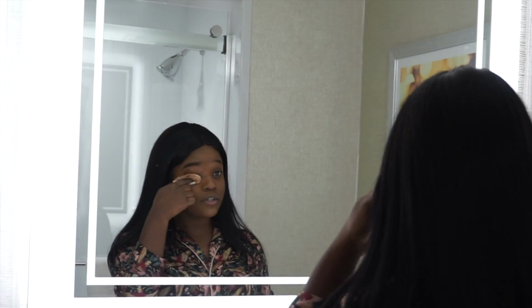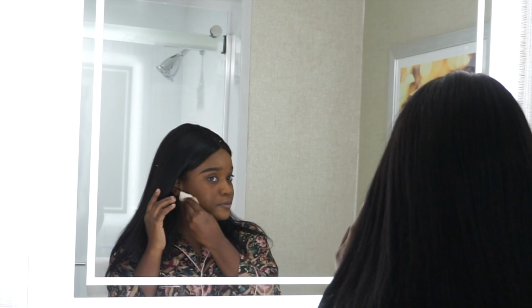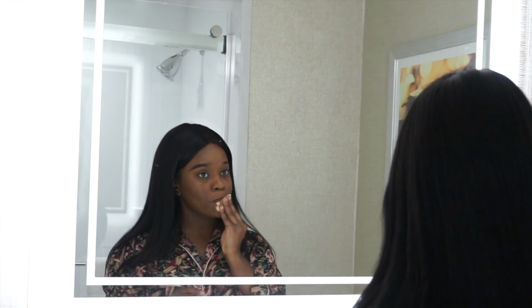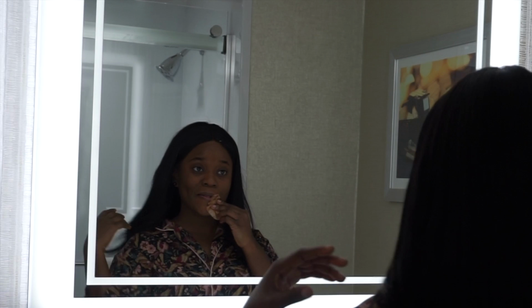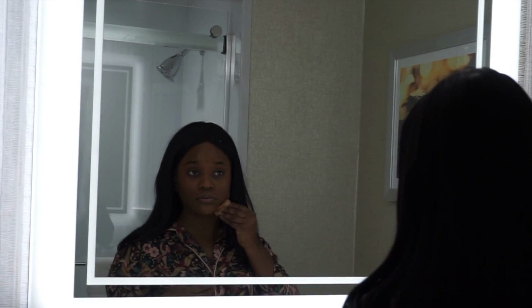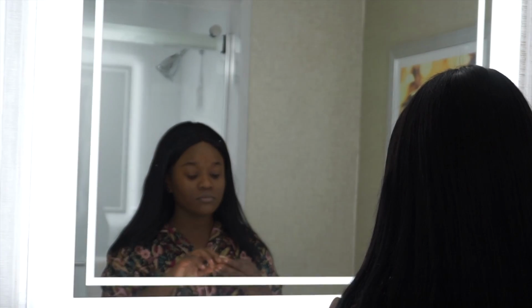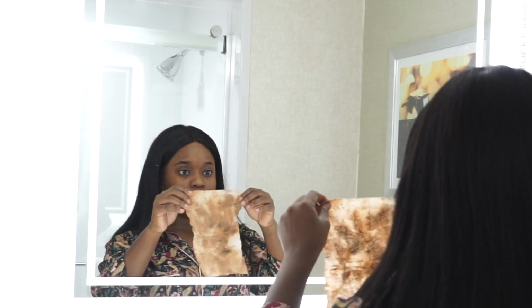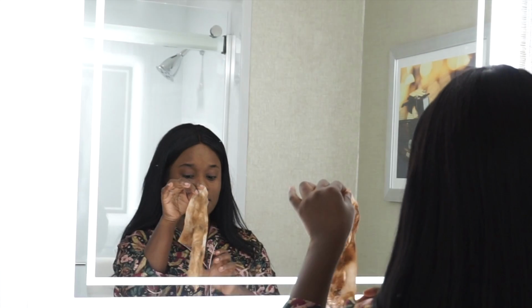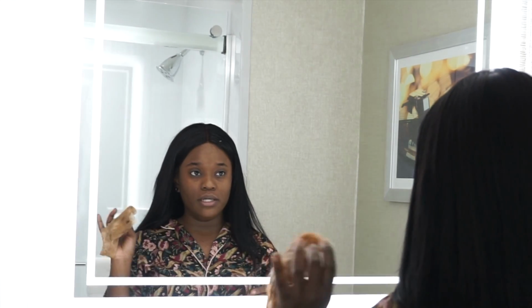Okay, so I'm going to use that same facial wipe, and I'm going to take the other side of my makeup off. Okay, so this is one makeup wipe. This has all of the makeup on there. So don't think that all of the makeup is already done.